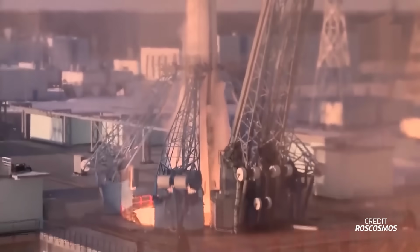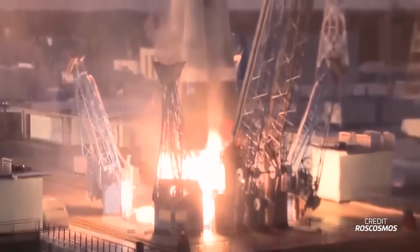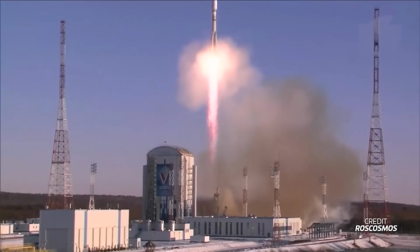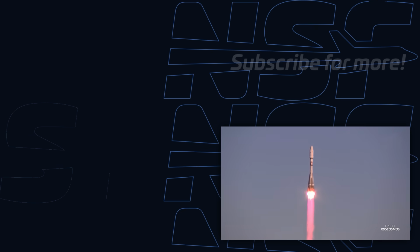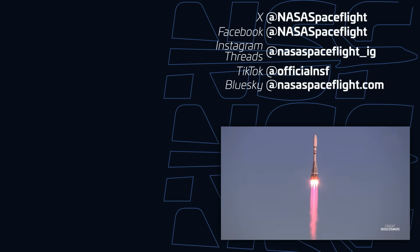Finally, there's a Soyuz launch scheduled from Vostochny. This one will lift the final 2 satellites into orbit for the Ionosfera-M constellation of 4. These will study Earth's ionosphere and magnetosphere from sun-synchronous orbit. And that's everything planned for next week.